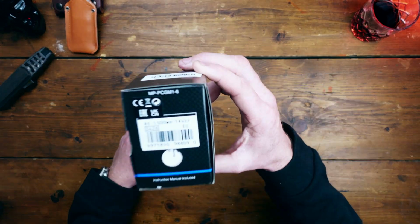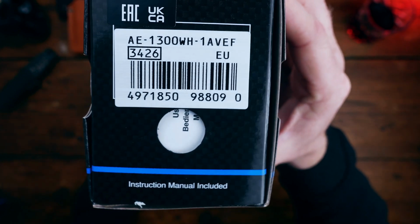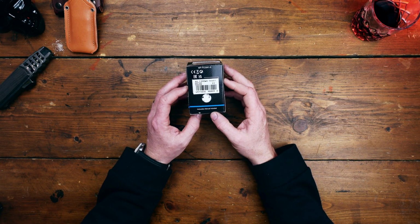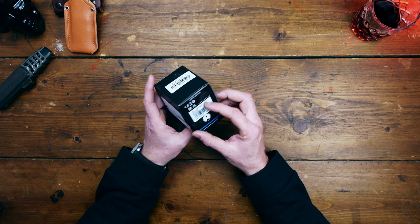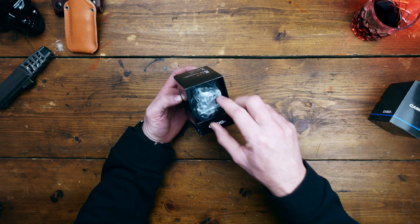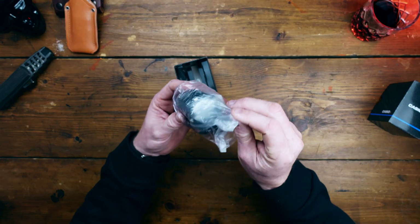Now, here's the reference on this. I'll put links, probably the Amazon links, to this, because if I put a link to Argos, that don't help anyone. But according to this, it's the AE-1300WH-1AVEF. I don't know, Casio don't always give them great names. That's why we always give them our own names. But anyway, let's have a quick look at this bad boy. Open her up. All right.